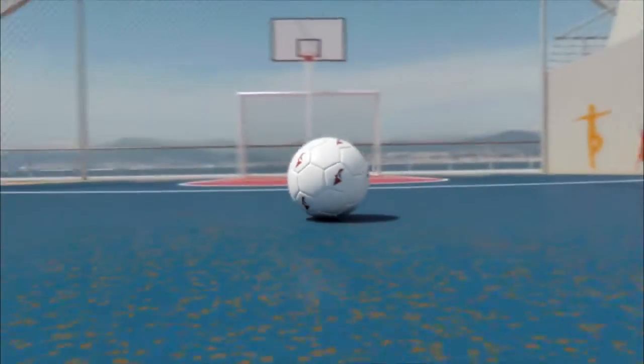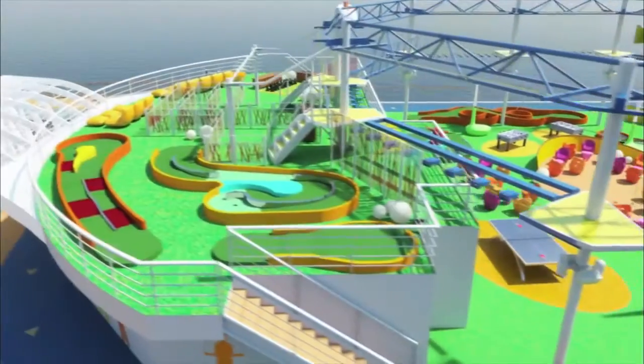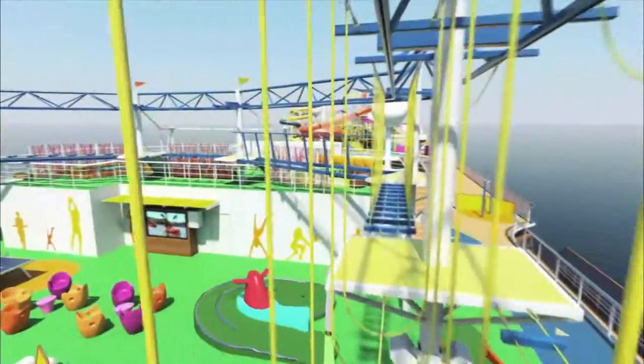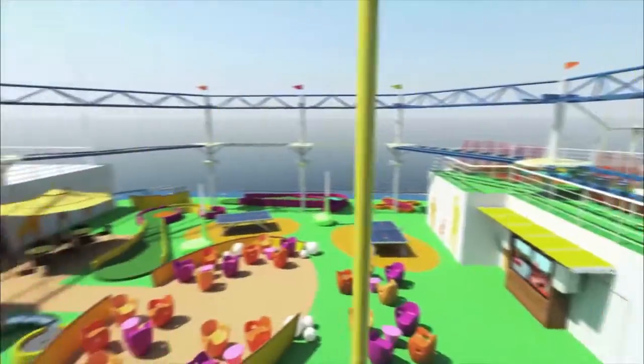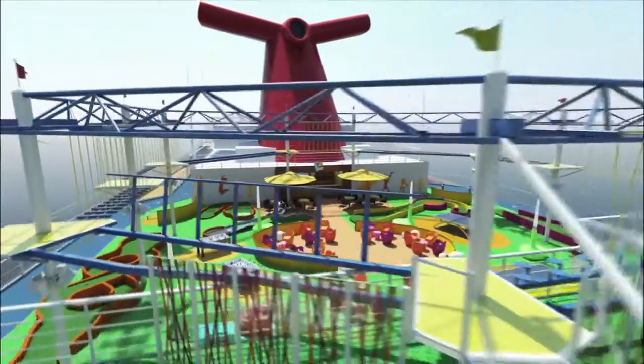At Sports Square, you can play a little football, that's soccer in Spanish, have a round of mini golf, or test your courage on our very own ropes course. Not to brag, but we're the only cruise line that has one. Well, okay, we have to brag a little. We can play more later, promise.